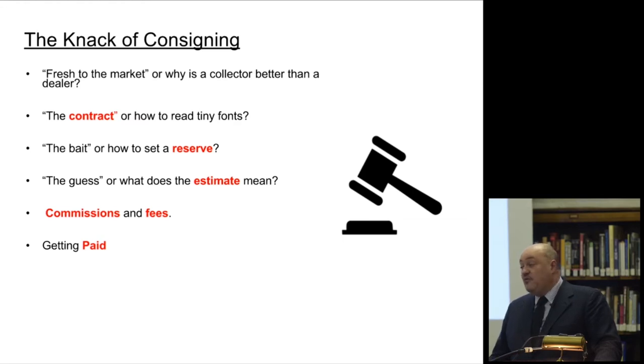The contract. When you sell a watch, you get a contract. Read that contract. When I worked in the auction business, I noticed how many sellers don't read the contract. I know it's a pain in the neck, but you have to read the freaking contract.